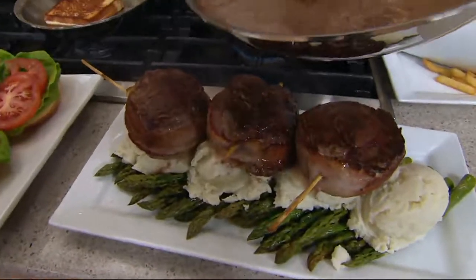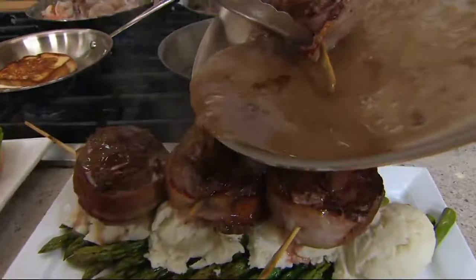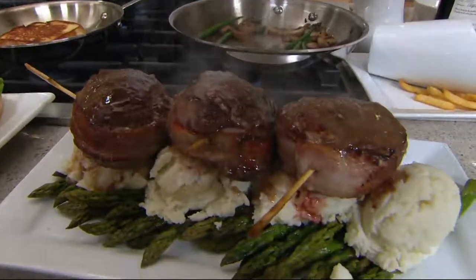In fact, and this is another thing about that. Look at this rolled edge on this pan. So now I just want to put a little bit of sauce. We've designed the pan. That's what you see the chefs do in the restaurant. You could do that same thing at home. Makes it easy to dress your meal.